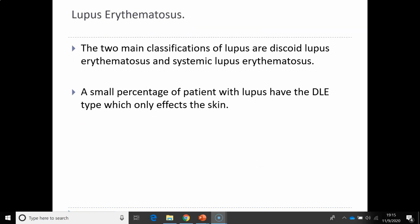We're now going to talk about lupus erythematosus. There are 2 classifications of lupus. There is SLE, which is the systemic lupus, and that's the one that we're going to spend the majority of our time talking about today. But I do want you to know that there is a small percentage of patients with lupus who only have the DLE, which is the discoid lupus erythematosus, which only affects the skin. Okay? Just know that there is a small percentage of people who only have the lupus that affects the skin. The majority of patients with lupus have the systemic lupus.